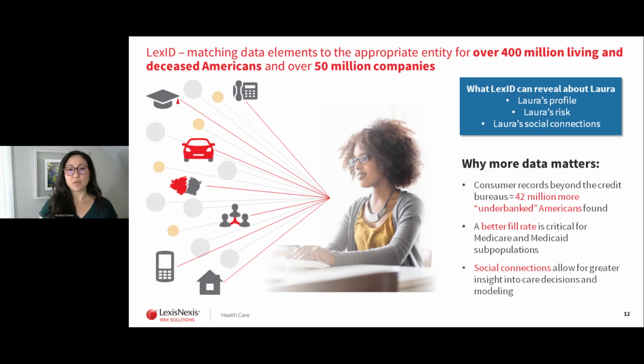So let's say she's what we call underbanked, where she doesn't have a lot of financial records or loan history. We have enough data from other sources that we can determine who's in her household, who she might be married to, or maybe she's living with somebody, a roommate. And just because she doesn't have a lot of financial history, maybe she's living with somebody who does.